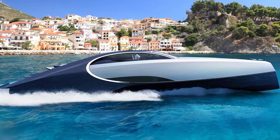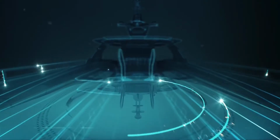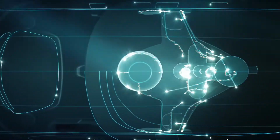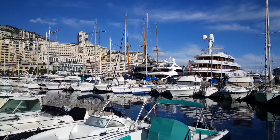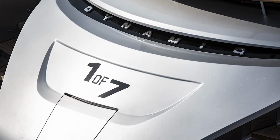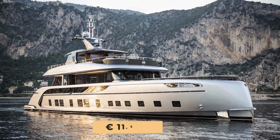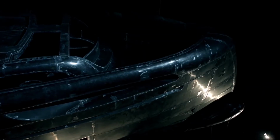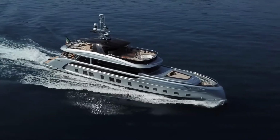Mercedes and Bugatti have both dabbled in making yachts, and I must admit, they're rather incredible. But Porsche really took things to the next level in 2018 when they and Dynamic introduced the GTT 115, and it became the talk of the yachting world when they announced that they'd only be making 7 of the yachts total, with a starting price of 11.5 million euros. By combining Dynamic's experience building luxury super yachts and Porsche's modern design expertise, they crafted a yacht that, at its core, is not only expensive but timeless.